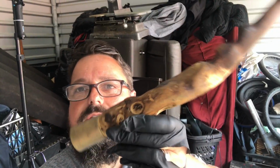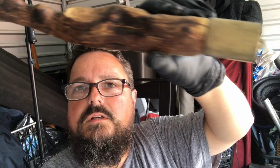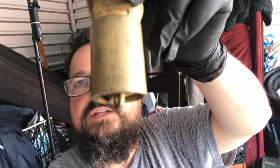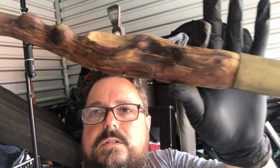So check this out. That's kind of interesting. It's a piece of, like, what do you call that, burl? With what looks to be a brass fitting right here. I'm not exactly sure what that's for. I'm thinking, like, maybe it's on the top of a walking cane or something. That's a really interesting piece.